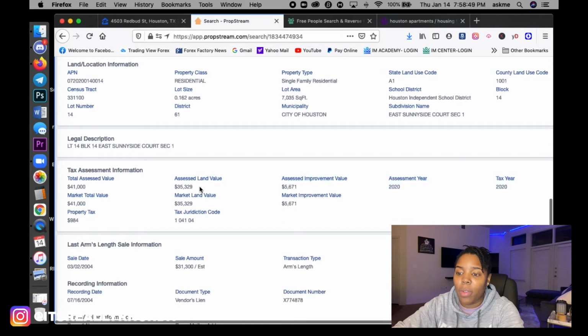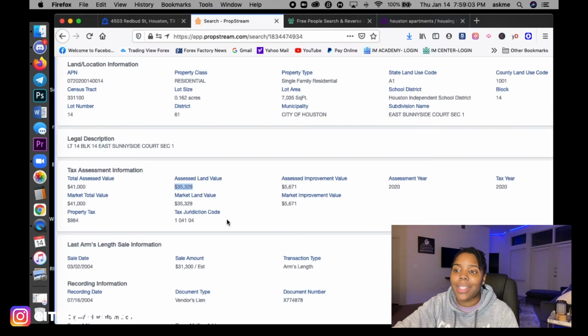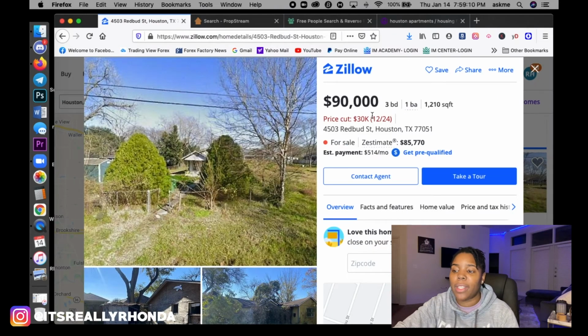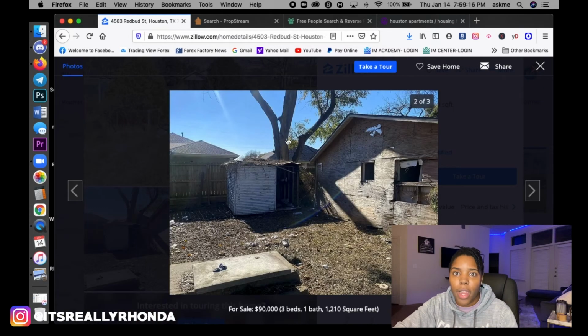Assessed land value. This is what you want to pay attention to, assessed land value. We can go back and look at this property. This building, this house is not worth anything, zero. You're gonna have to tear this down and start completely over. So this property is technically only worth the land value. It's not worth what the person is trying to sell it for, which is the 90K, because we know we're gonna have to tear this property down and start from scratch. There's no reason to even try to fix this property.